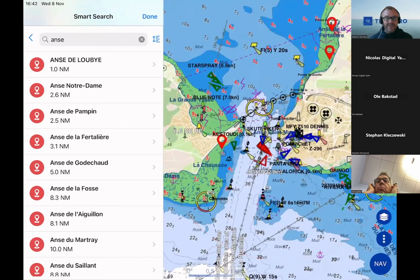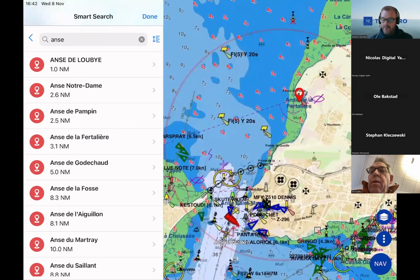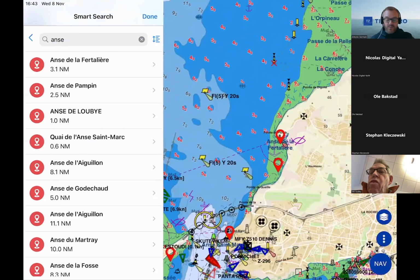We have two last features to see. One of these is the dynamic moorings. So we have this new feature. In order to select and display the moorings, you have to select the layers menu on the bottom right, sorry. And there you can just scroll down and select dynamic moorings.